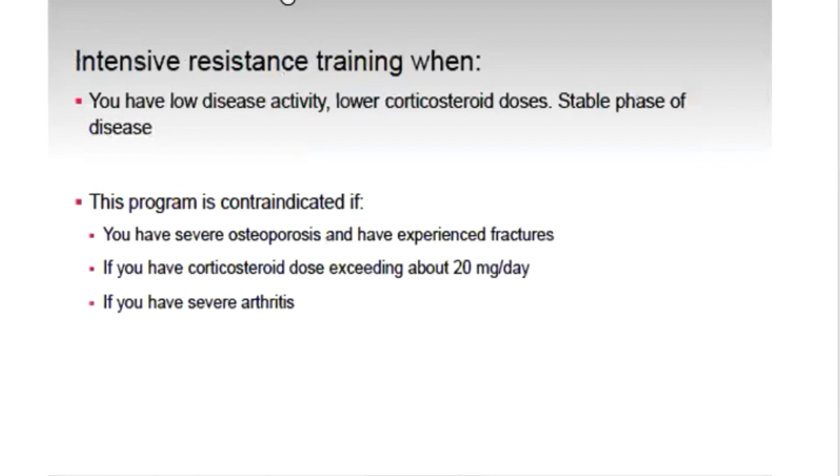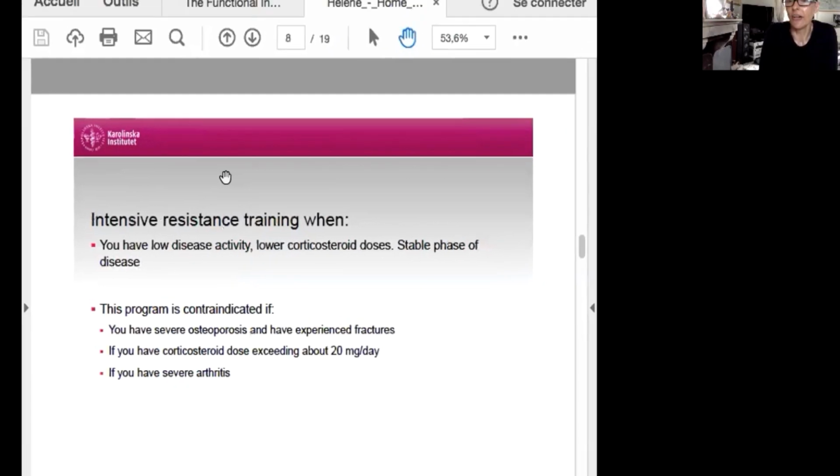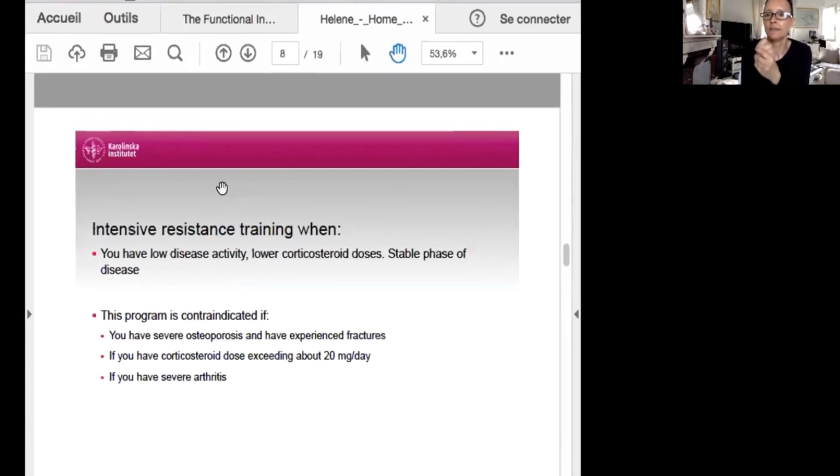The intensive resistance training program is contraindicated if you have severe osteoporosis and have experienced fractures, if you have prednisone doses exceeding 20 milligrams a day, and if you have severe arthritis. So I have arthritis, so what I do is I use my hands, but I also have a benign tumor on a finger. So I don't carry the weights with my right hand. I put a strap against my right wrist because otherwise I hurt myself. So you can adapt the weights according to what you can do.